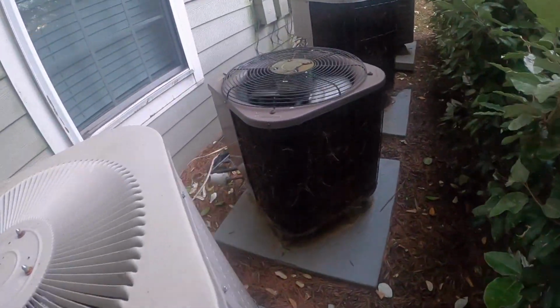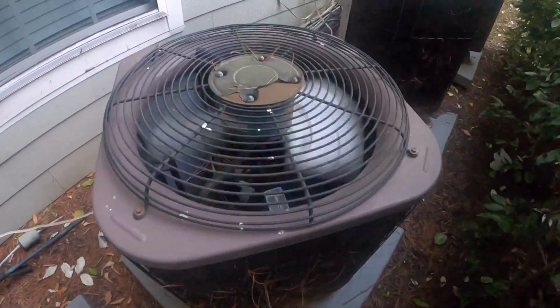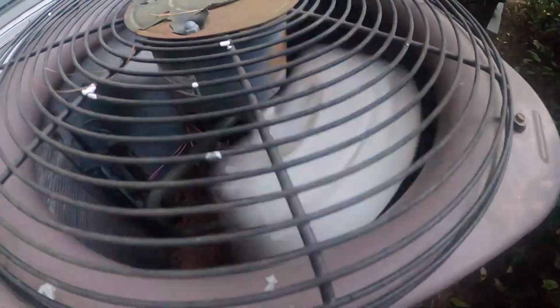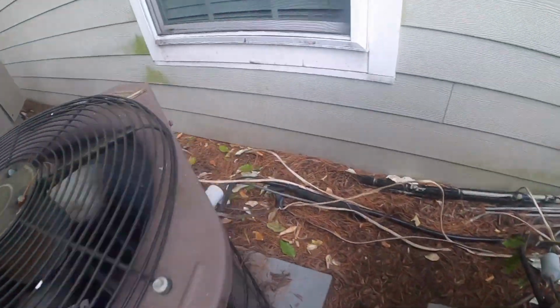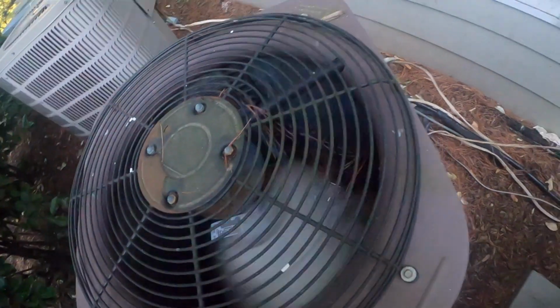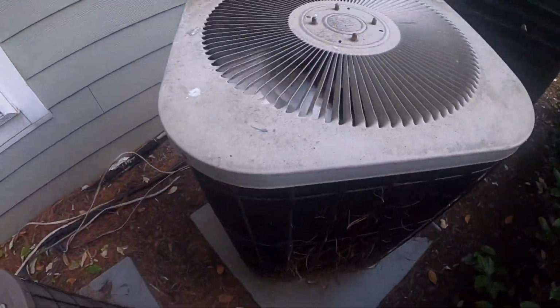Here's something else that's running. This has a Tecumseh recip. Nice. It's from 1995. It's a 2-ton. That sounds pretty bad. It sounds like it's dying. And then a Goodman janitor with the scroll. Go by the sound of the scroll.